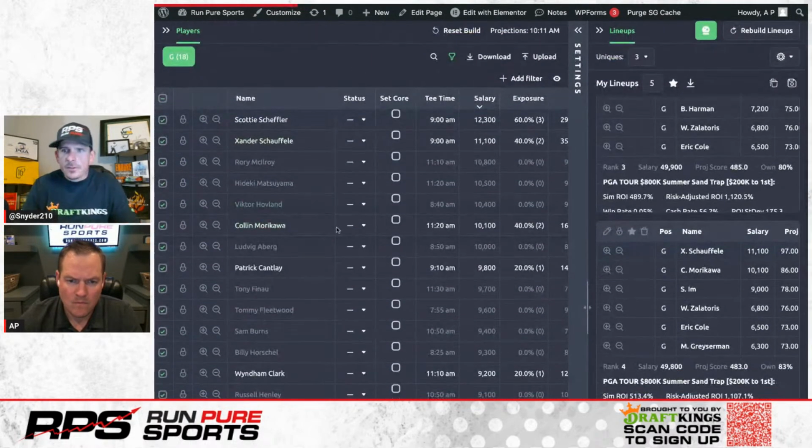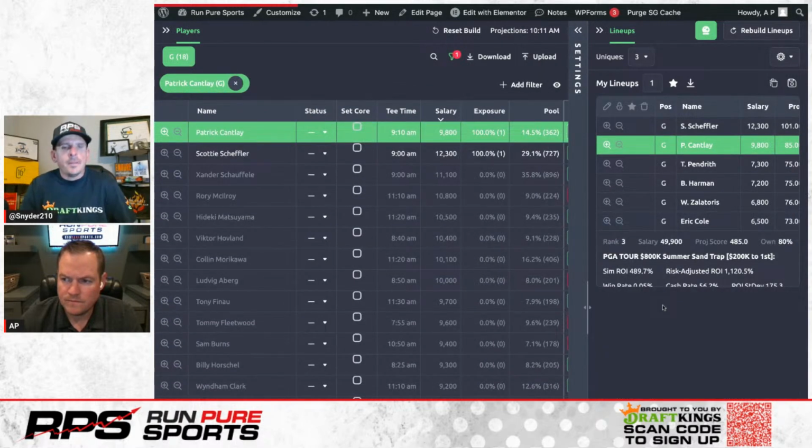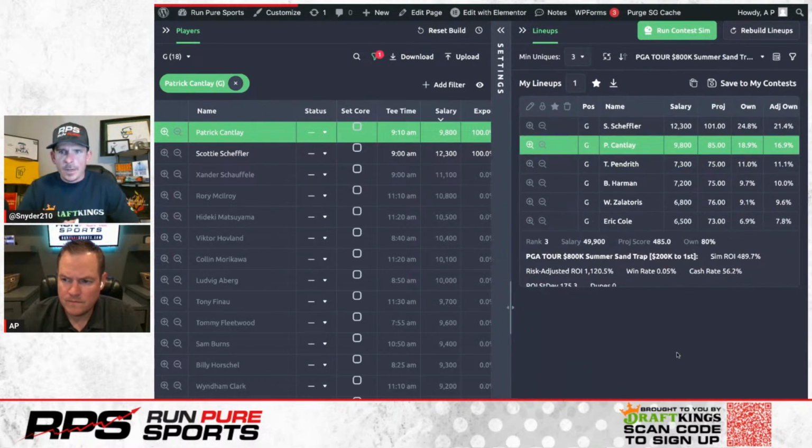With some of the 6K guys in there, like Zalatoris, Cole, like in that 20 max or something, the little $3 20 max, I may lock Zalatoris, Cole, and Gracerman, and then just kind of spin the top and try and get the right combination up top. If those 3 guys finish up top, I'll have enough shots on goal with the studs to try and get those guys just right. But yeah, so I'm gonna be more stars and scrubs this week, I think, for sure.